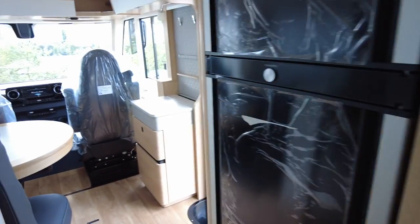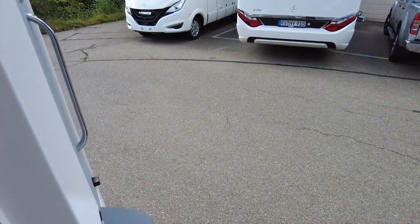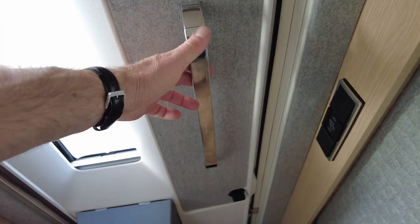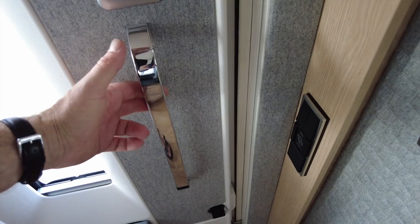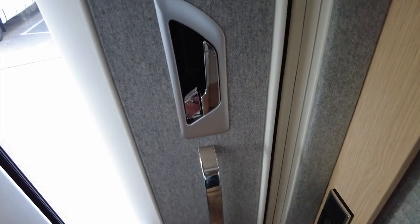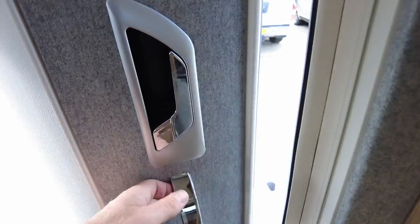I just wanted to quickly demonstrate to you this uprated locking mechanism. Just close it gently. And there you go. You can now lock that. Let's just do that again.